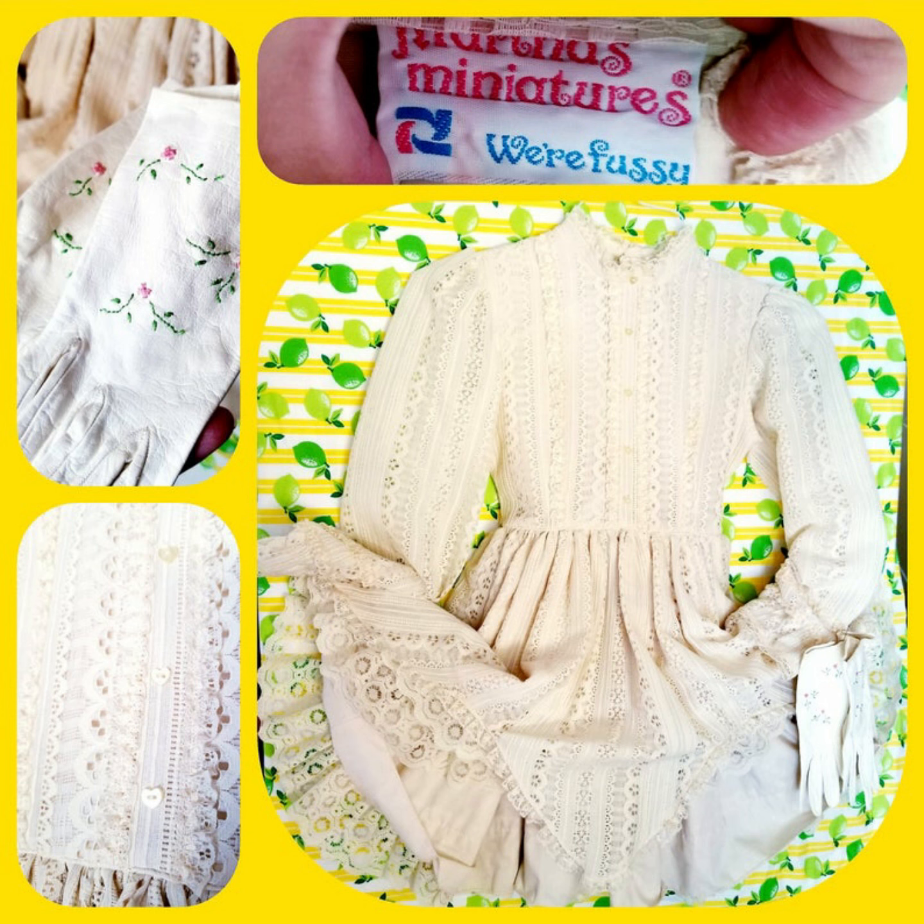And I picked up a little pair of these kids' leather embroidered gloves. And I looked up the tag when I got home, and I was kind of disappointed because the tag looked like it wasn't as old as I thought. It was made to look like a Victorian era kid's dress, and it said Martha's Miniatures in these bright colors.